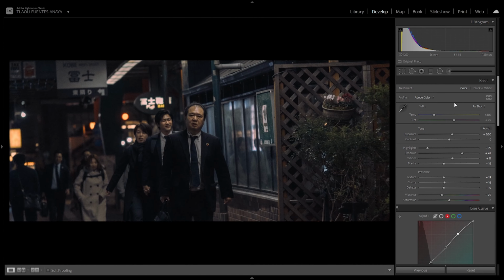Now sometimes he has a purplish tint to the highlights, but it's not very common on his feed. For that, we're going to go all the way down to tint and just add a bit of purple into the image, and basically everything tends towards that purplish tone.